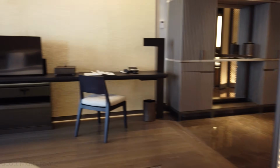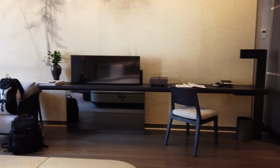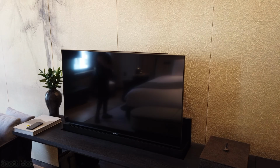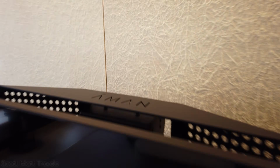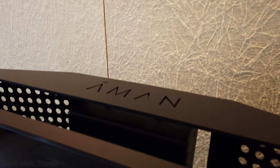The hideaway mechanism is a nice touch, and in general I find Aman's attention to detail unparalleled. They even went so far as to have their logo machined or laser cut into the steel frame that supports the TV. We didn't use the TV much, but I'll note that the HDMI ports were moderately accessible, though all in use, so I was able to disconnect something else to connect my Roku.